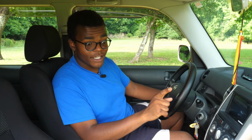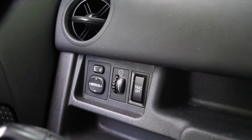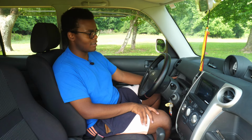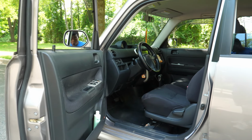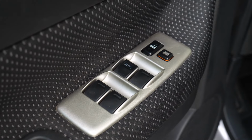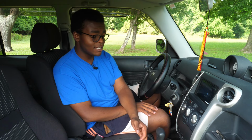I'll be honest, I was surprised to see that this has traction control. At this time, traction control wasn't standard in every car, it was optional, and sometimes not even available in some cars. Thankfully, this does have the typical amenities like power windows, mirrors, and locks, so you're not extremely bare bones in this. There's also a lot of places to hide things in here.